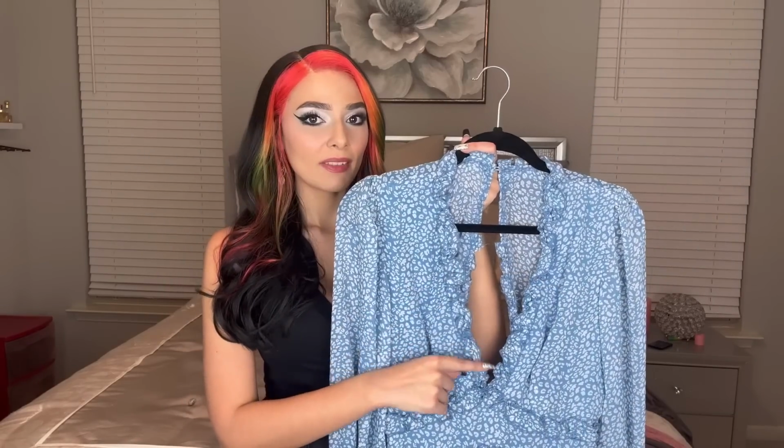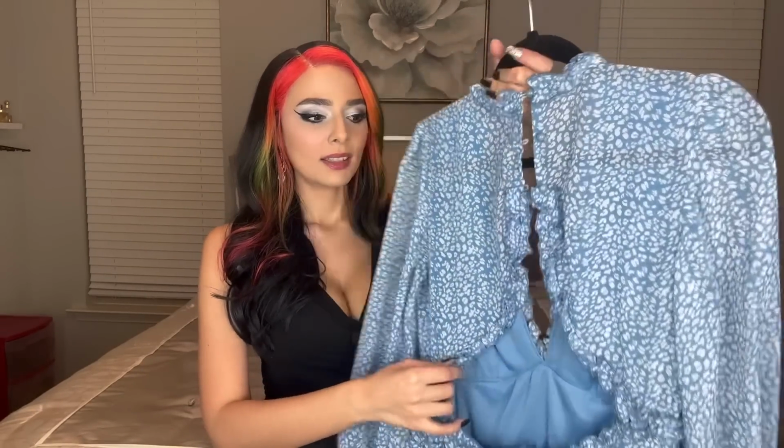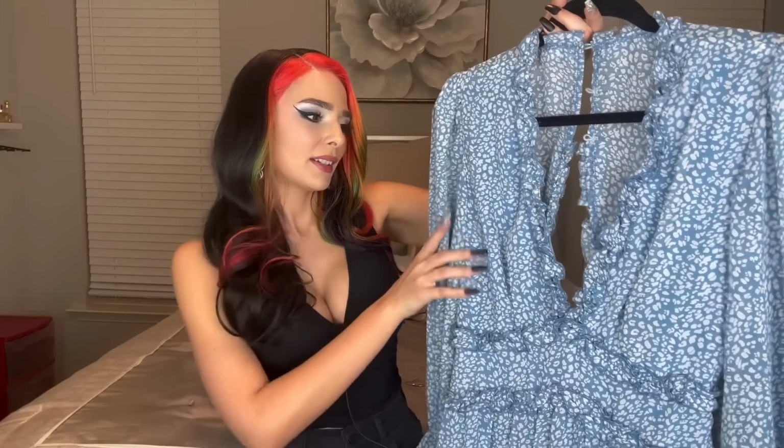It has this deep V in the front, as well as an open back. So we would have to do some pasties or a bra insert, one that sticks to you. All the options, so you'll be set. Pretty blue color. I think blues and reds just look so nice on you. They really brighten up your skin tone.